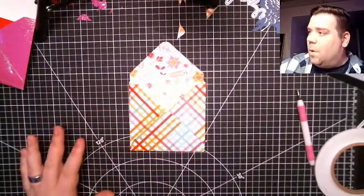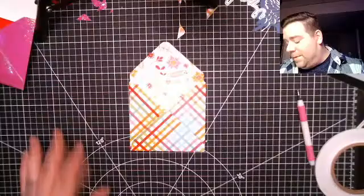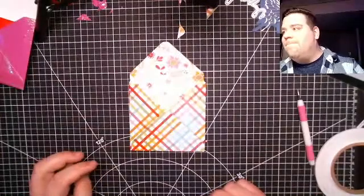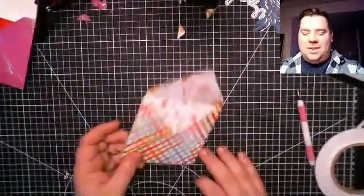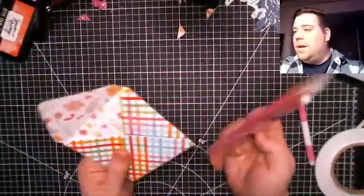Oh, yes, I am 100% aware of that, Shannon, because back in the day when I first started, all I made were square cards, so I became very aware of that very quickly. Okay, so there's that square envelope. Isn't that cool? I thought that was super cool.